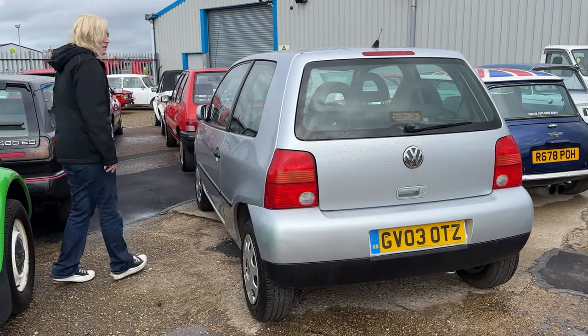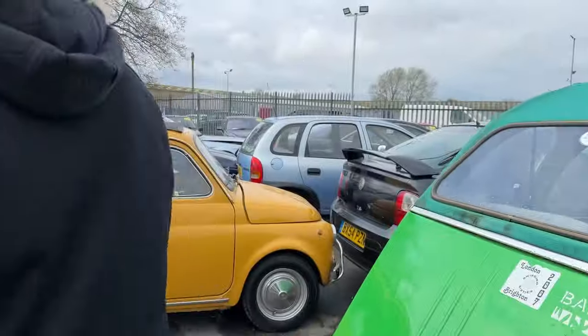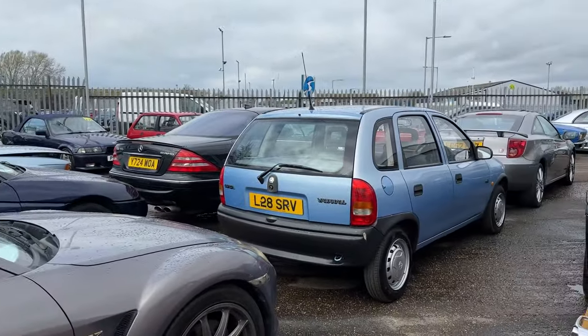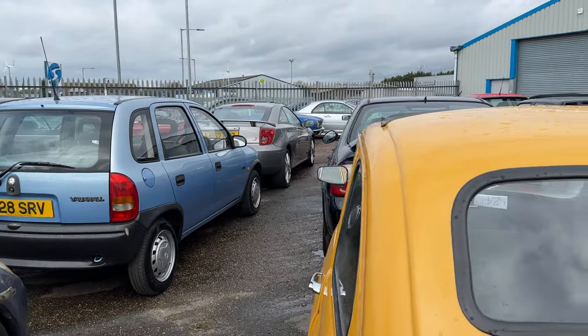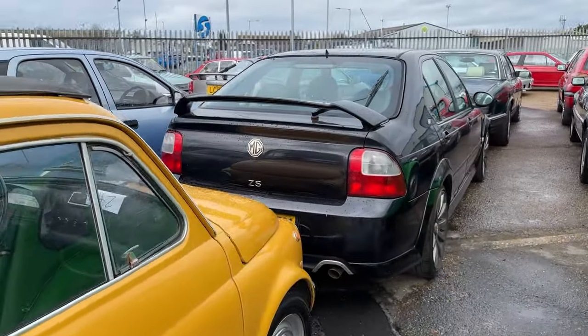Oh, have we gone past it? I just wanted to give an honourable mention to this little Vauxhall Corsa. I learned to drive in one of those. They are cool. I bet a lot of people learn to drive in those. What did you learn to drive in, everyone? Pop it below. We would love to know.